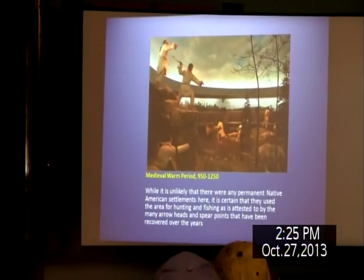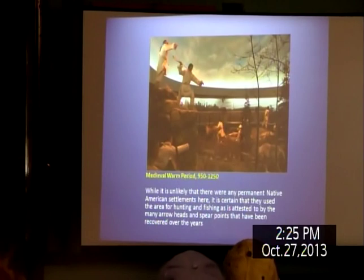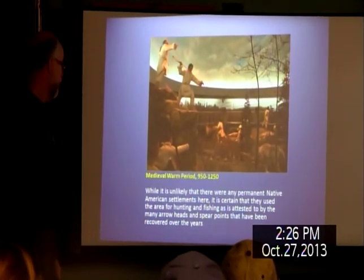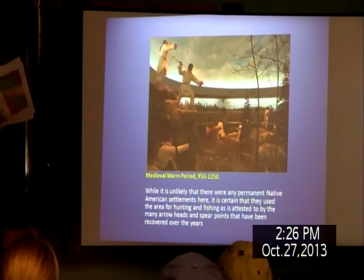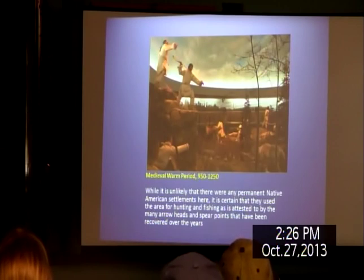Okay, medieval warm period now, meaning warmer than what was expected after the glacier melted away, 950 to 1250. While it's unlikely that there were any permanent Native American settlements here, it's certain that they used the area for hunting and fishing because of many arrowheads and spear points that have been recovered over the years. So things have been going on. It was a warmer area.